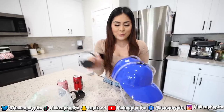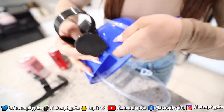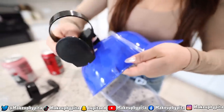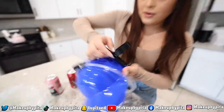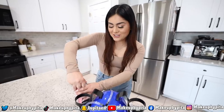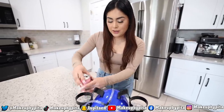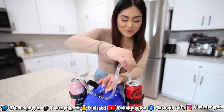Now we're going to assemble it. It looks pretty easy. You have these 2 parts here, which you're gonna put in here, and then pop it in place here, and this is where you're going to place your sodas. Now we're gonna do the same thing on the other side. There we go. Okay, now it should look something like this. Now we're gonna put the drinks on each side. So I'm gonna put the Dr Pepper here. Take the Coke on the other side. Put the straw in there. Okay, it looks like it's nice and secured.